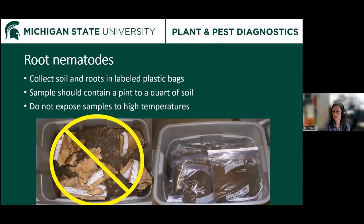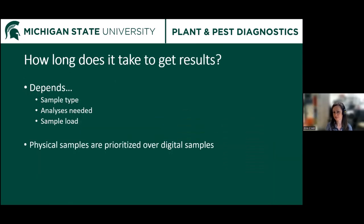The final type of sample I'll talk about today is the root nematodes. If you're sending us basically roots and soil, collecting the roots and soil and placing them in labeled plastic bags is helpful. We're looking for a pint to a quart of soil. You do not want to pack them in your typical paper bag because the paper bags break down from the soil moisture. Also for the nematodes, you don't want to expose these to high temperatures. So you don't want to fill those plastic bags and then put them under your tonneau cover of your truck where they're going to get baked.